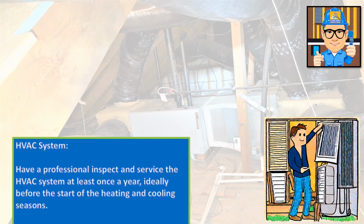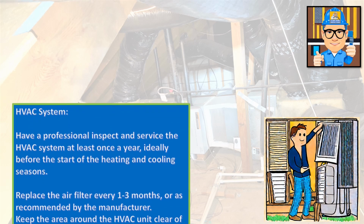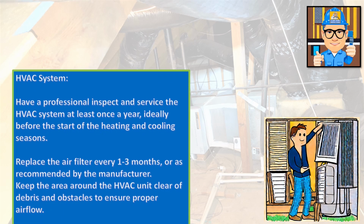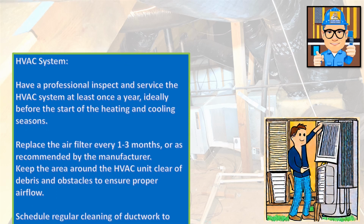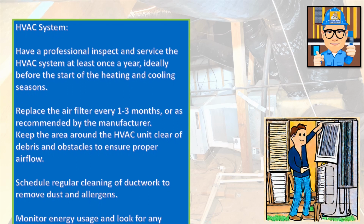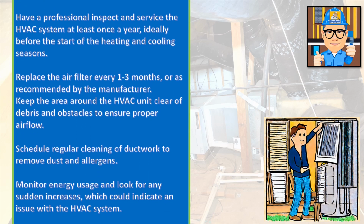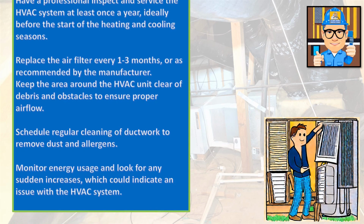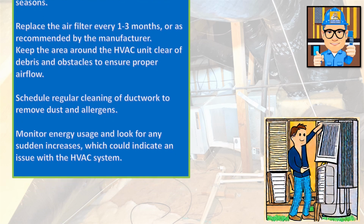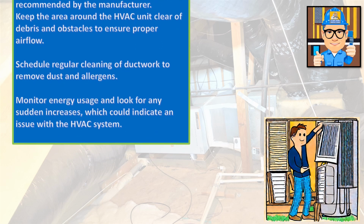HVAC system. Have a professional inspect and service the HVAC system at least once a year, ideally before the start of the heating and cooling seasons. Replace the air filter every 1 to 3 months, or as recommended by the manufacturer. Keep the area around the HVAC unit clear of debris and obstacles to ensure proper airflow. Schedule regular cleaning of ductwork to remove dust and allergens. Monitor energy usage and look for any sudden increases, which could indicate an issue with the HVAC system.